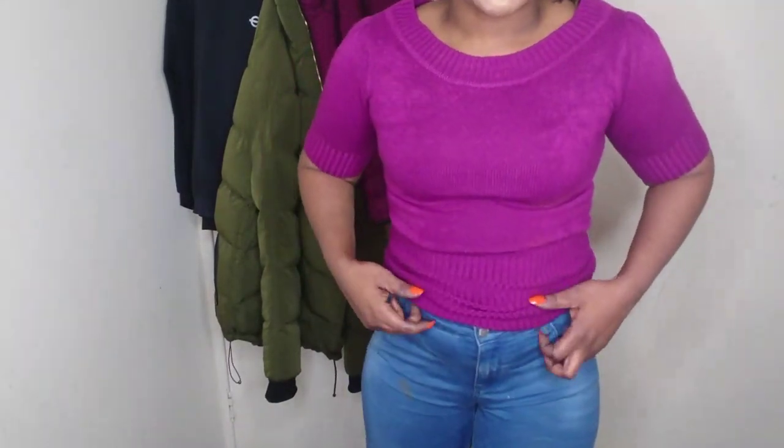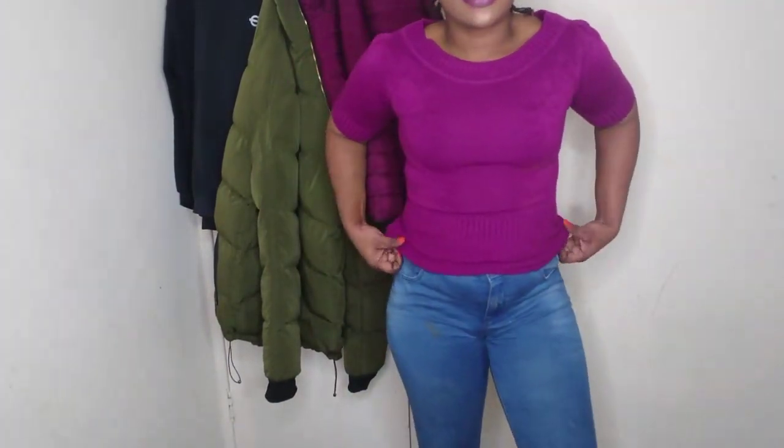Anyways, let's jump right into the other jeans. These are perfect. Check out Primark, guys, so you're not sleeping on them. Okay?